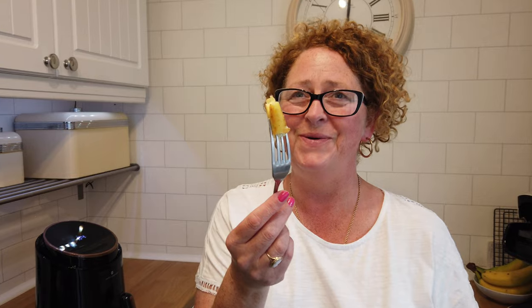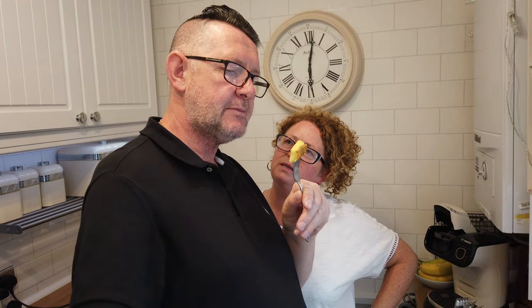My turn. Careful. I think you smell okay. Do you get what I mean, though? You taste nice, though, don't you? That's nice. And I think it probably would be nicer if the outer was a little bit more crispy, wouldn't it? But are you liking them better than Aldi's? I think they're quite on par with taste.